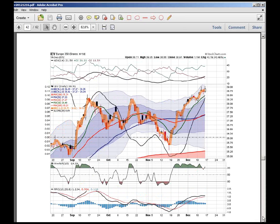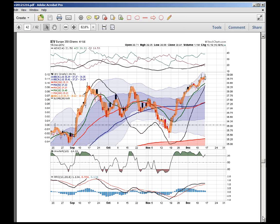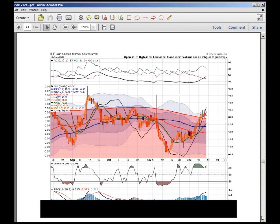Europe is just an awesome chart, high EV. That's an easy play for all those sectors and all the large caps in Europe. You can see here that Latin America, slightly better than Brazil. It's already above its 200 and starting to go.